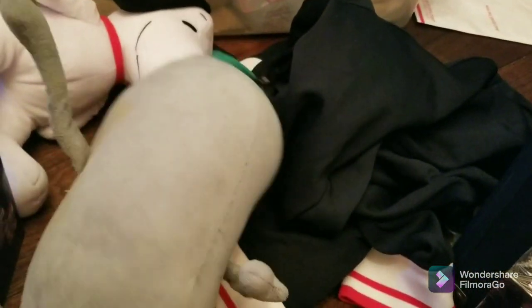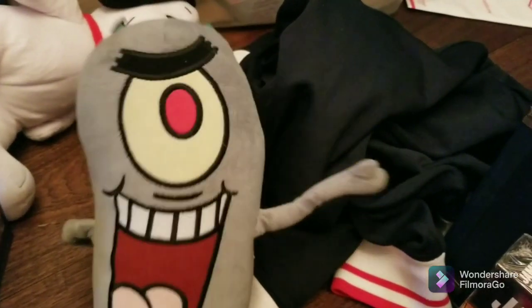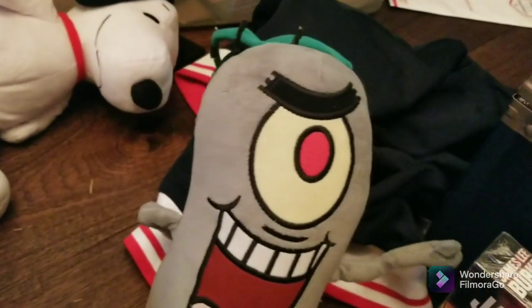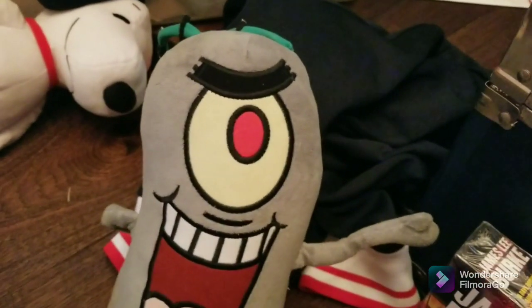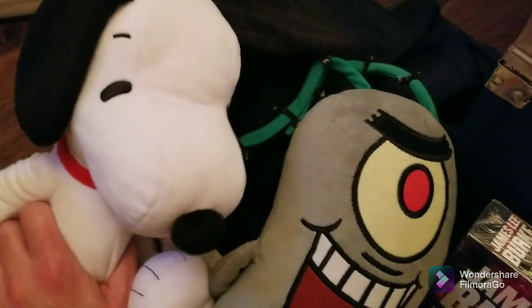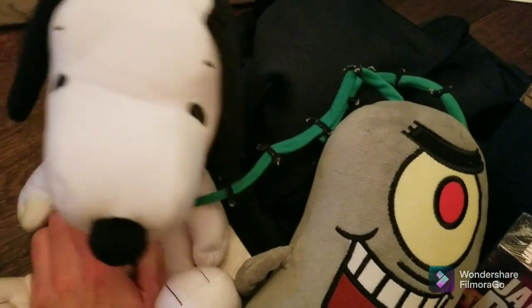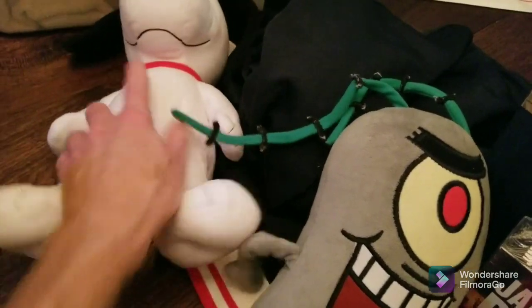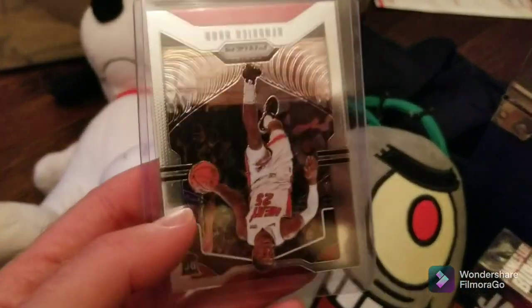This guy, Plankton, sold for $30. I think I got him in one of the big plush bags, so the max I have in him is $15, and he sold for $30, which would make everything else in that bag free. Snoopy, y'all saw me pick him up a couple weeks ago. He sold for $10. I paid 25 or 20 cents for him. I got him at the 5 for $1 plush place.